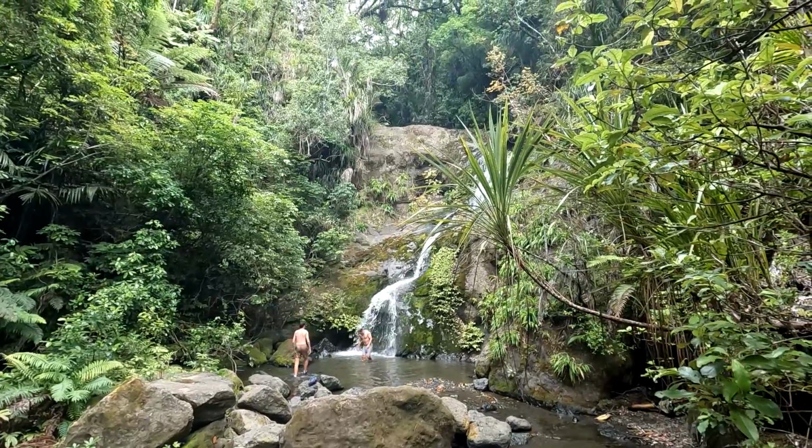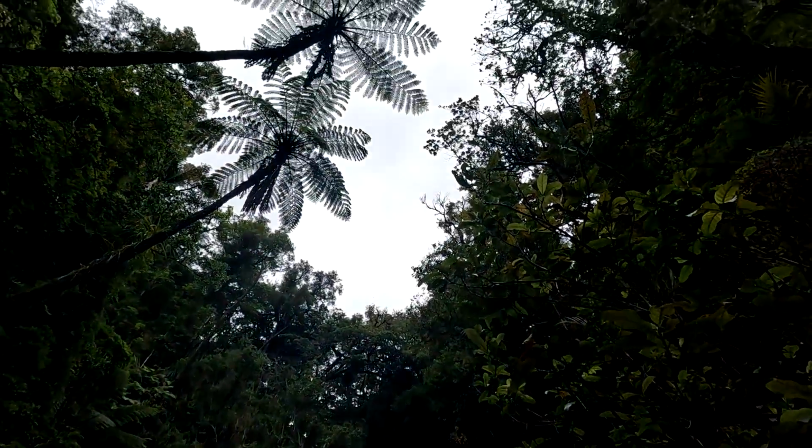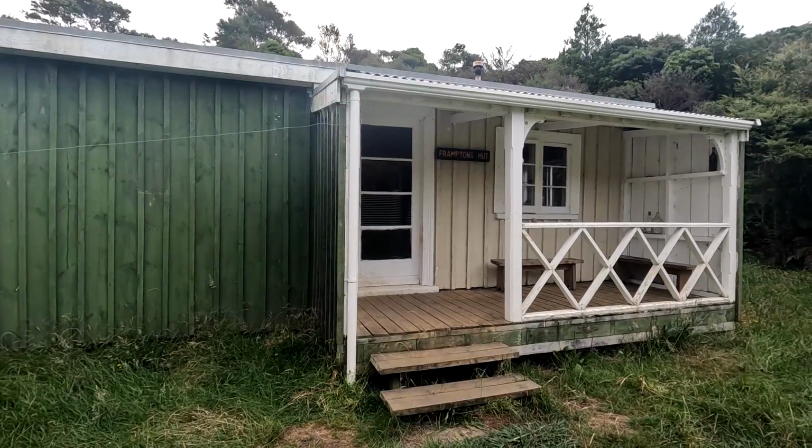While I didn't walk this track myself, I would recommend it if you wanted a more challenging and more scenic tramp to the hut. And if you're in the area, I would also recommend visiting the nearby Lord of the Forest, Tane Mahuta, and the beautiful Hokianga Harbour. Frampton's Hut is not your usual backcountry hut.